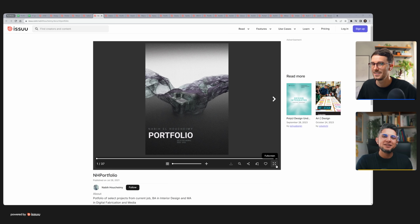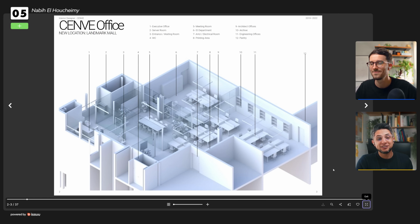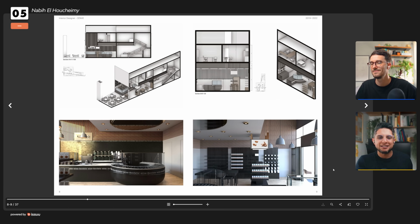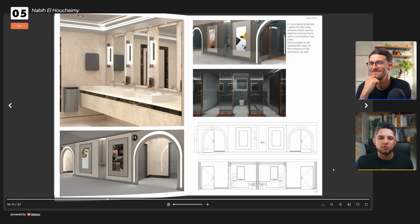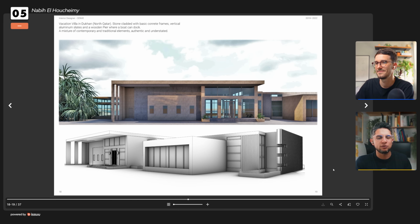Now let's take a look at Nabih's portfolio. The cover is really interesting, but I also found some of the drawings to be really good as well. Although the organization of the spreads needs to be worked on for sure, you know, but the margins and the separation from the border are what I'd start looking at first to fix.